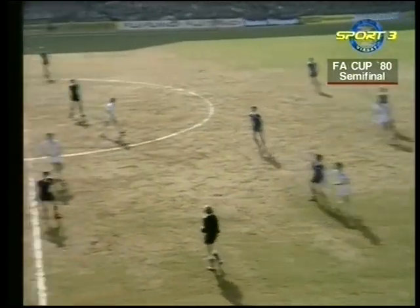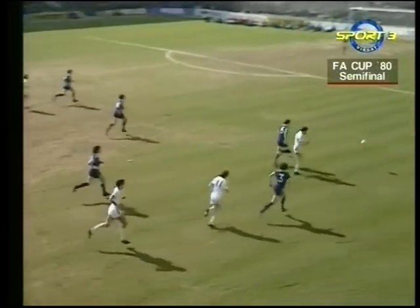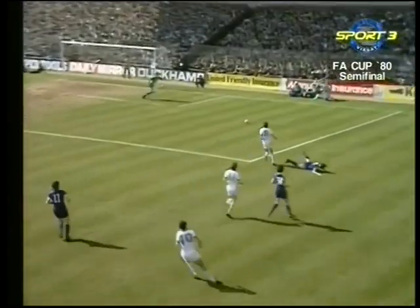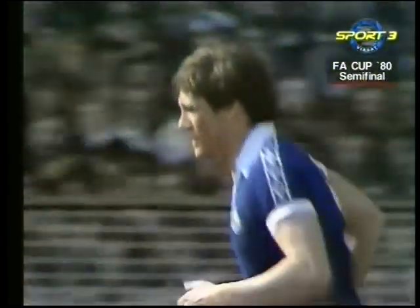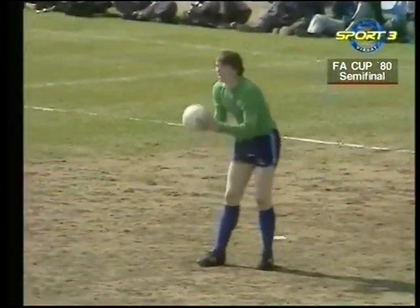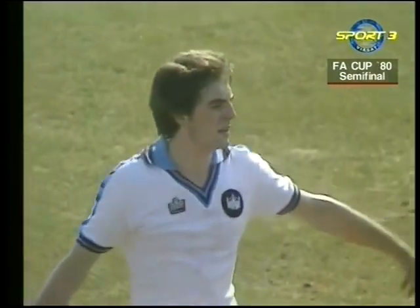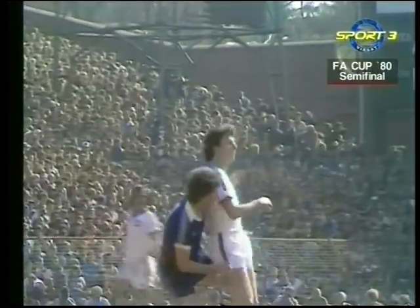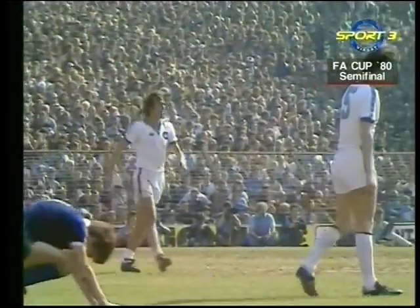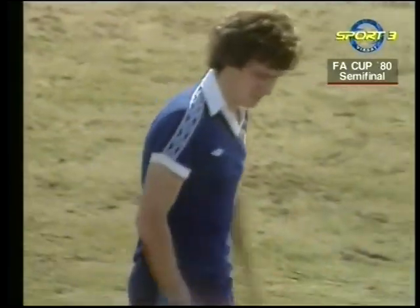That was Pearson's flick. Stewart's header onto cross. Goalkeeper Lyons played the ball back, and the goalkeeper did well to prevent it going out for a corner. That's a free kick to West Ham.